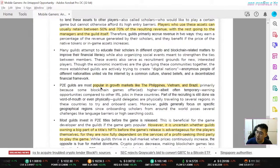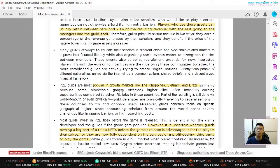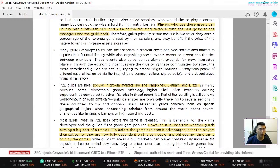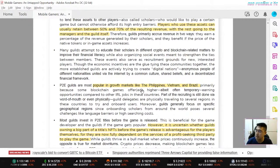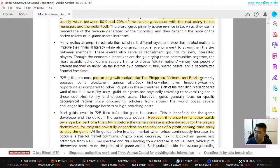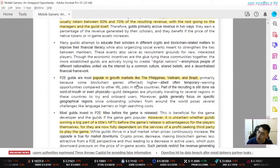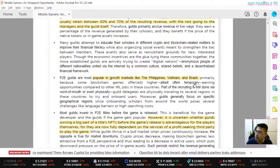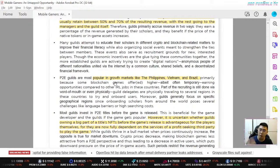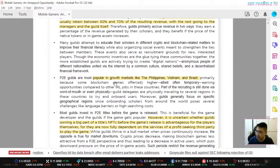So they are saying that play-to-earn guilds are becoming more popular in growth markets. So the focus is really on developing markets, right? Not really mature markets, because maybe the play-to-earn money itself isn't enough for a mature market daily salary. So that's a concern. They're saying that play-to-earn is becoming more popular in the Philippines, Vietnam, and Brazil, primarily because blockchain games offered higher, often temporary, earning opportunities, right? So it isn't really a permanent job. It isn't really like being an esports player, right?